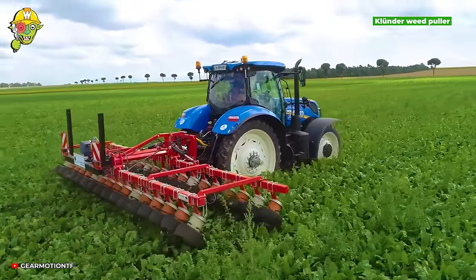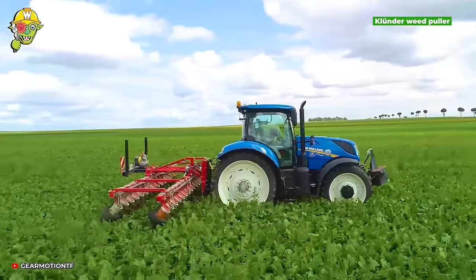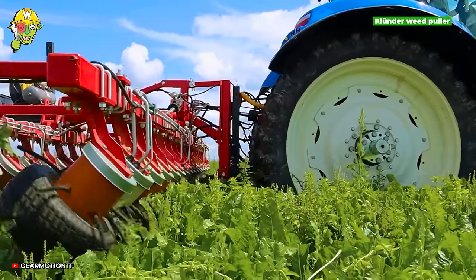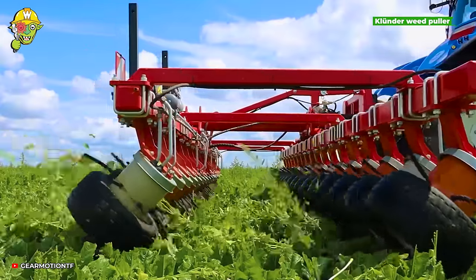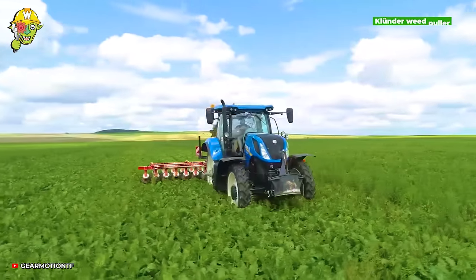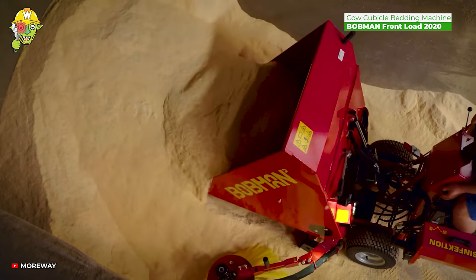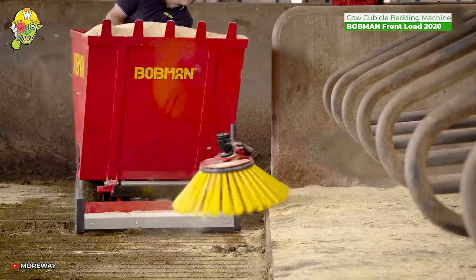You can think of this as a trimmer that is removing all the weeds. However, the plants must be strong enough to be uprooted. Using this machine will help you save time in cleaning the farm barn.